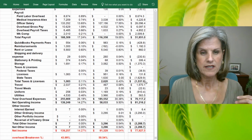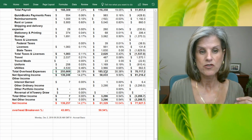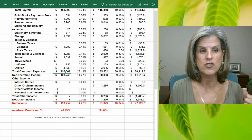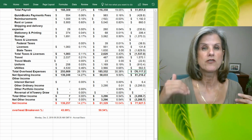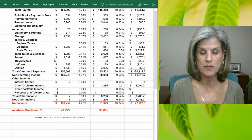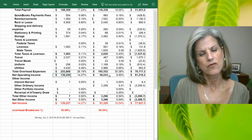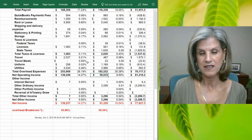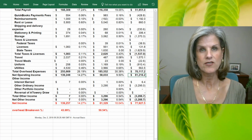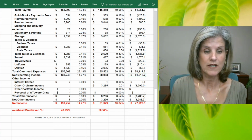And now when I go all the way down, I'm going to look at where we are in terms of overhead expenses. Well, last year we were at 185,000. This year we're at 255. So I've spent 70,000 more to produce that 395,000 more in revenue. So when I look at the bottom line, we're at 139,000 net profit, 58,000 in operating income last year. So net operating income this year compared to last year, we're $81,000 ahead of where we were last year. That's excellent. That's really great.